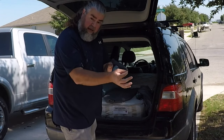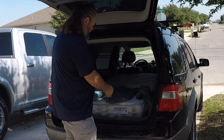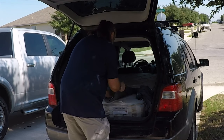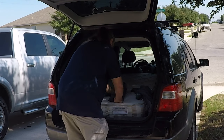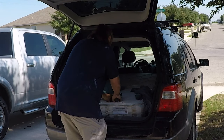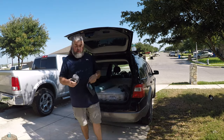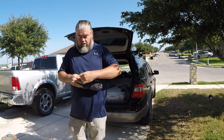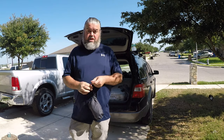I usually like to take the bag, hold it up to whatever I'm rolling, kind of visualize how I need to fold it. This looks like I can fold it just once. I get it folded down. This is nowhere near the struggle to put in as that other Magellan Camping pillow.